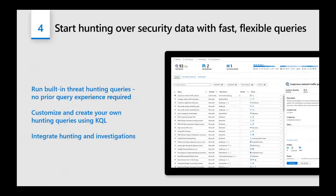Hunting. For analysts, this is where they would spend a good amount of time to assess the environment, especially if the mundane tasks they were previously using have been automated. With hunting, they can use built-in threat hunting queries, and that requires no experience initially as far as writing the queries. So the benefit there is if you have those that are experienced, they can leverage some of the best practices, and for those that are new, they can actually learn a bit about how to do the queries. You can customize and create your own, and of course, you can integrate hunting and investigations. So once you have pursued a hunt to where it's actionable, you can convert that into an incident.